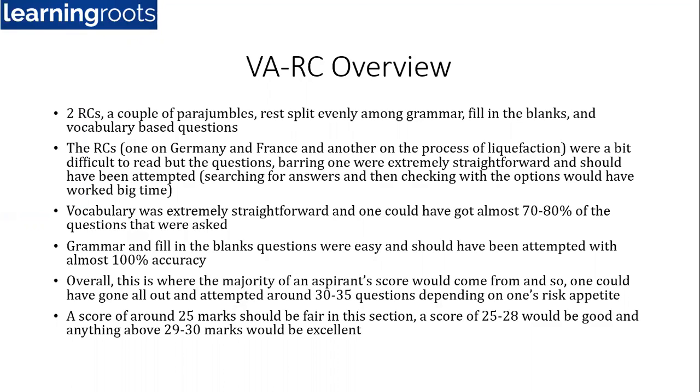So the good thing about this was that you need not spend a lot of time. I for one started solving RCs when there were 15 minutes remaining, and I think I solved both the RCs in some 7-8 minutes flat. That would ideally have been the case with a lot of aspirants. Reading the passage and then going to the questions was not really a good idea, because the passage has a lot of gibberish. You could have simply looked at the question, looked at the option, and marked it right away after locating that thing in the passage.